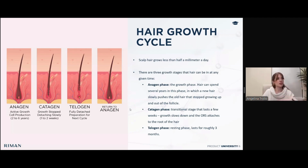With the transfer to the telogen phase, this is the complete detachment and the full preparation for the approach of the next anagen, the next growth of a hair follicle. So the telogen phase is really thought to be the resting phase. That old hair is just chilling out in the hair follicle. It'll either come out naturally or it'll be pushed completely out of that hair follicle by the next hair growth.